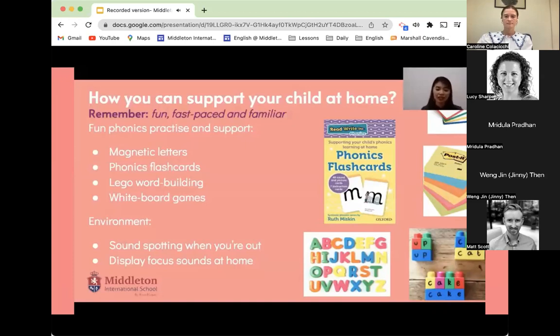Another way is phonics flashcards. These are really great. You can do a couple of sounds in a day. It can be quick and easy. You just flash a few cards, your child reads them and sounds them out to you, and then maybe to take it further, you could think of words that start with the sound or words that include those sounds.